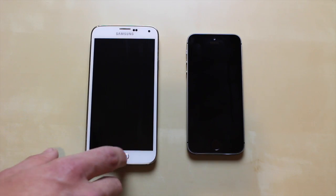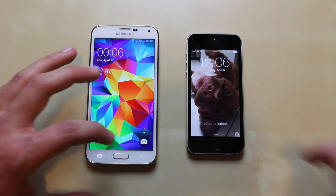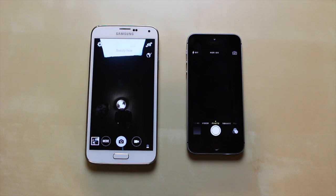For the next test, we're going to see how fast the camera loads up from the lock screen. Both have the little camera icon where you can swipe up, so I'm going to do that at the same time. As you see, the iPhone 5S camera loaded up just a little bit faster than the Galaxy S5 camera did, which can actually make a big difference. That little half a second can be the difference of snapping the picture or not snapping the picture if you're trying to get something that's happening at the moment.